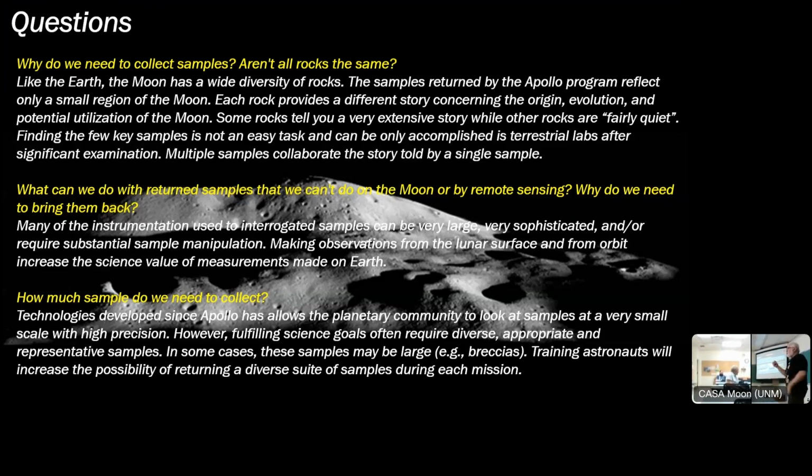And so having samples that are well curated, we can go to curation and get some new samples because we have these new techniques. We have chlorine isotopes we can do that we couldn't do before. We have nanoSIMS measurements, examining zircons at a really tiny scale. We can do that now. We couldn't do it during Apollo. So that's why it's so important to have those samples back.